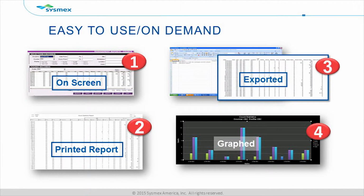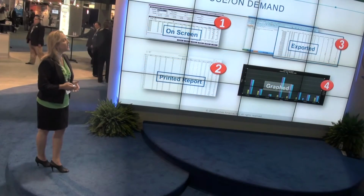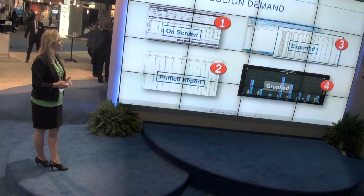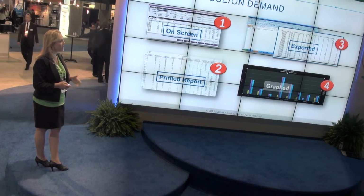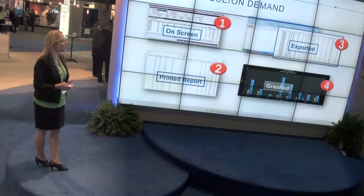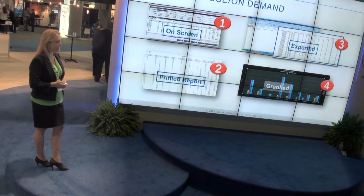They're easy to use, they're on demand. If you have access to the system, you can pull this with just a click of a button. You don't have to ask your LAS to pull a special report or wait days to get that data. You can print your report, you can export it to Excel so that you can manipulate the data, or it will graph it for you.